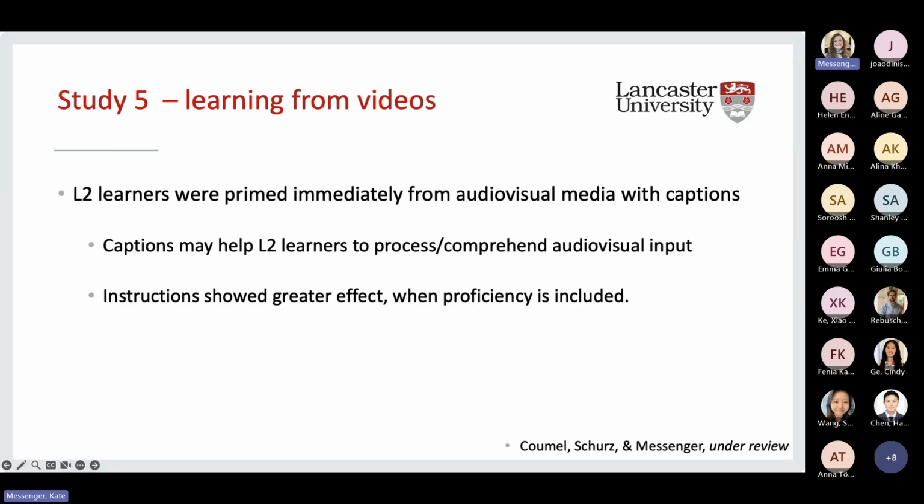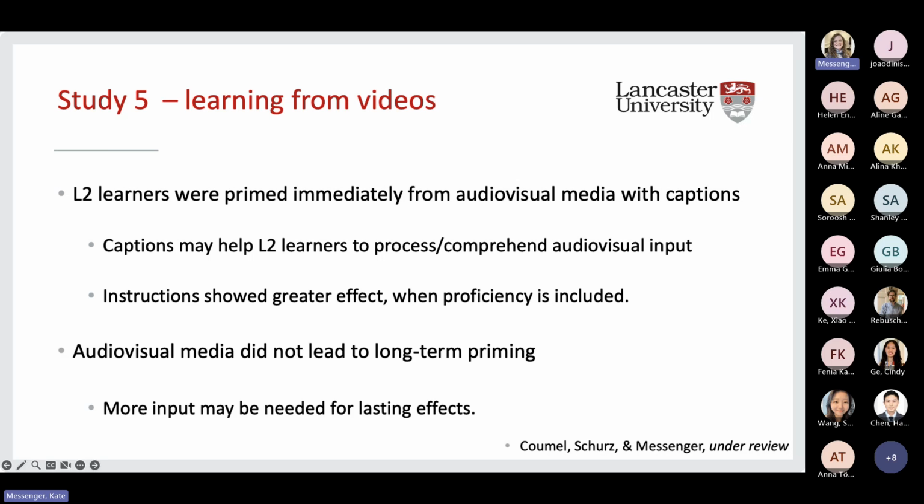Okay, so just to wrap up, again, we see these reliable priming effects in this different context. We also find that the captions are important. And we think this maybe helps learners process or comprehend the audiovisual input. And instructions did show an effect depending on proficiency, but we didn't get any long-term priming effects from this study.